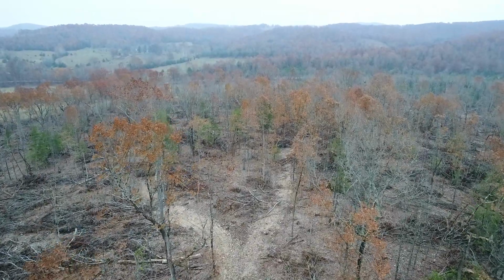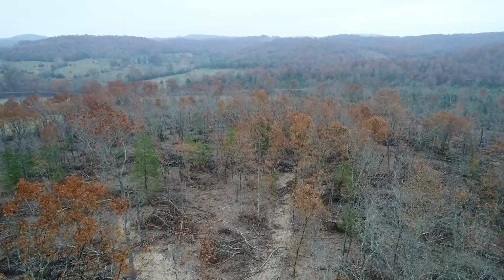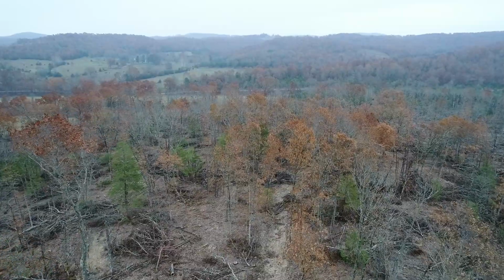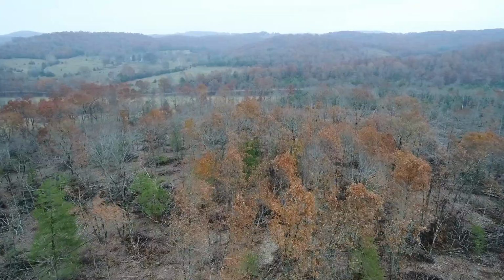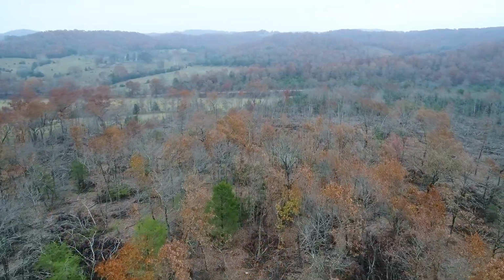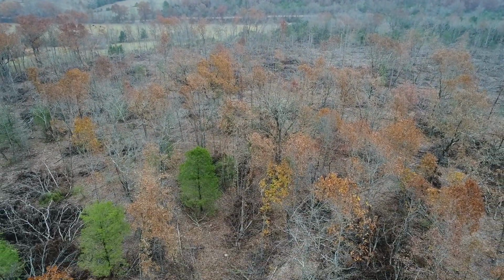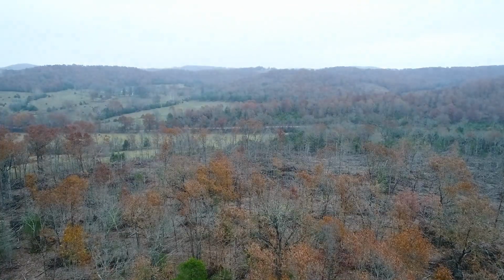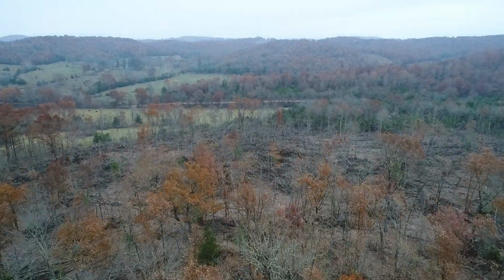All the tracts at Hawk's Roost were logged to some extent, and some were logged more heavily than others, and some are a mix. This one's definitely a mix. You've got some areas that were logged heavily, you've got some areas that were not, and kind of everything in between. So you can see quite a few remaining trees, quite a view to the north and northeast too. In the springtime when everything leaves out, this is going to look gorgeous. Obviously right now, going into the first winter after it was logged is when things look their worst.